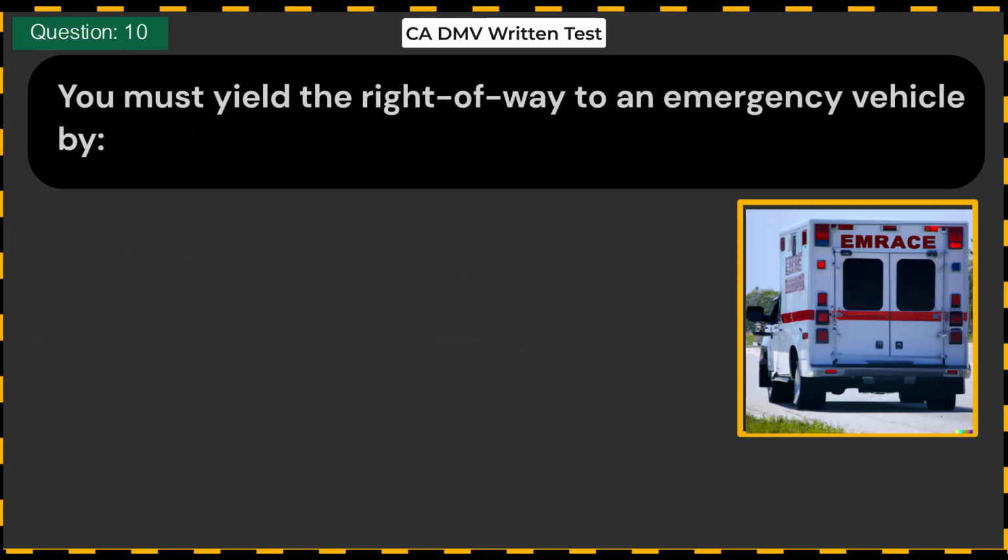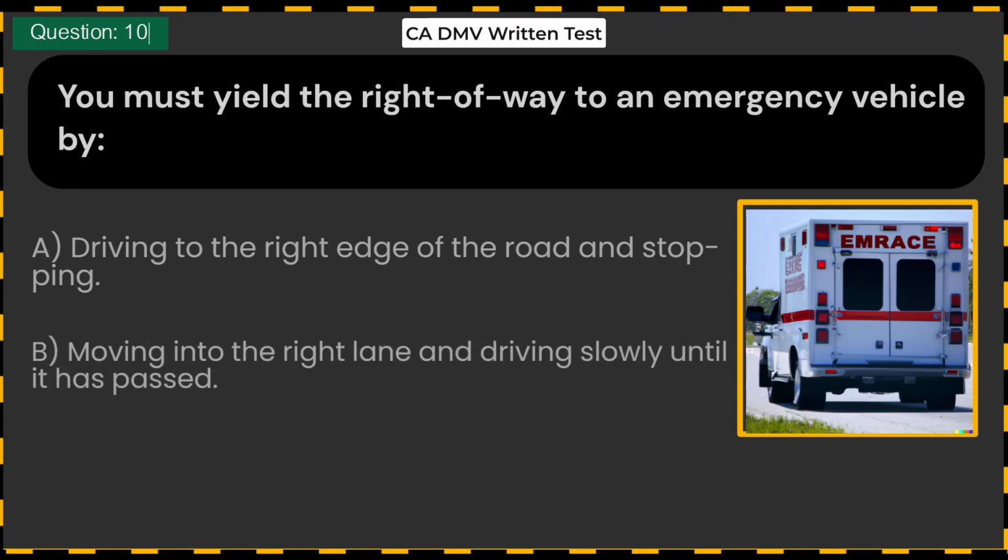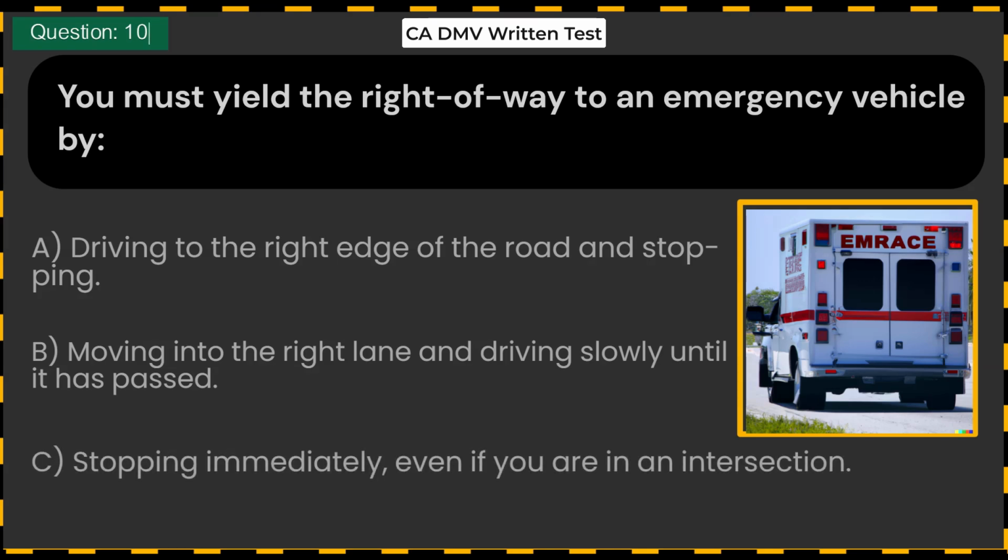You must yield the right of way to an emergency vehicle by: A. Driving to the right edge of the road and stopping. B. Moving into the right lane and driving slowly until it has passed. C. Stopping immediately, even if you are in an intersection. Answer A. Driving to the right edge of the road and stopping.